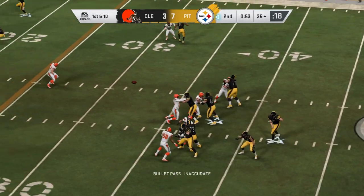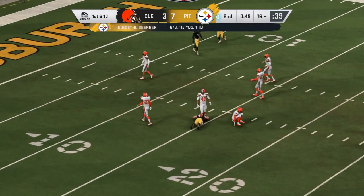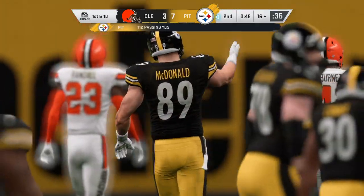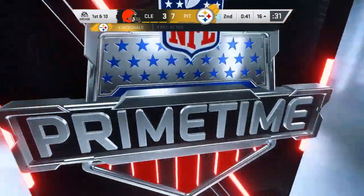Throwing again, it's Roethlisberger. And McDonald here over the middle. And inside the 20 before he's brought down. A good gain again. That's now 31 yards combined on those last 2 plays.